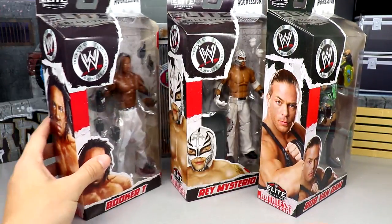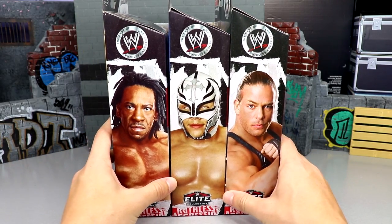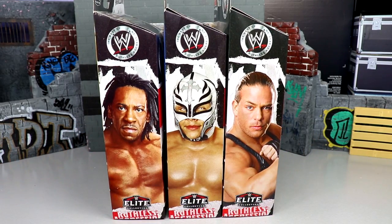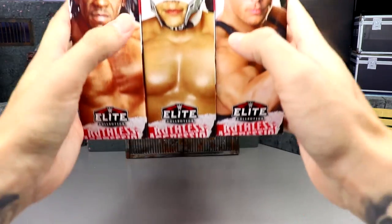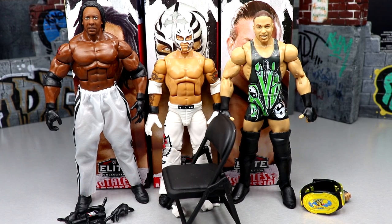And I like this wave a lot, man. I can't wait to crack all these guys open. So with that being said, let's crack all three of these guys out of their packaging, find out what they're about, and see how this review goes. All right, guys, so here are all three figures out of the packaging. Booker T, Rey Mysterio, Rob Van Dam, all looking pretty quality here.